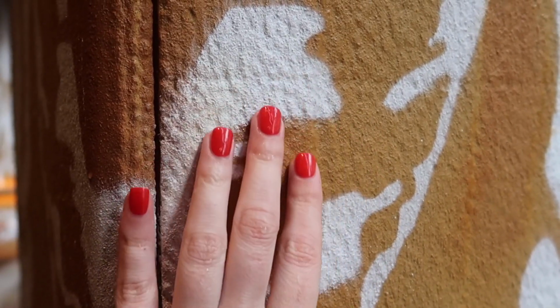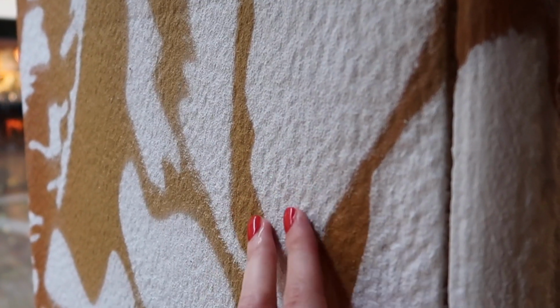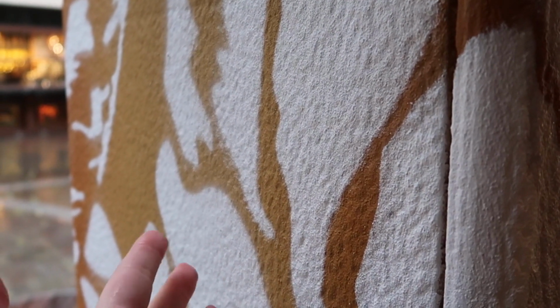And this is how it looks up close. It has a texture and it actually feels like a real gingerbread cookie. So that is why it looks so real. But actually, there's more to it. It's not only the pretty facades and window displays. There is also an exhibition. And I happened to book a free ticket for myself to visit, so let's go.